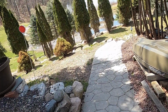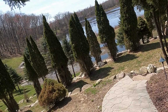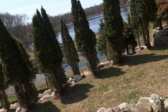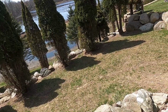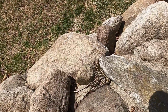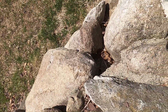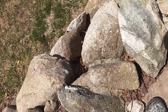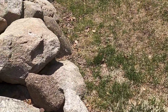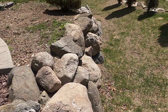We've got a lot of rocks here on the property, and that's because we've got some property that's at different elevations. And one of the problems with all the rocks is that it's an invitation for snakes. For example, garter snakes, like this one. Well, he disappeared into that crack. But that was just a garter snake.